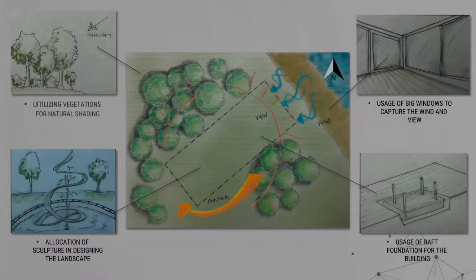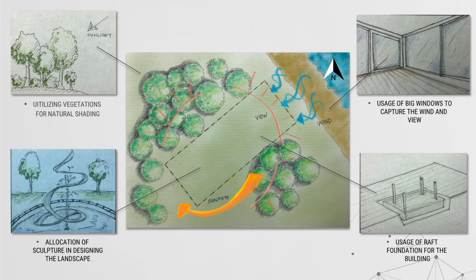Moving on to the site synthesis, the vegetation at the site will be utilized for natural shading. Big windows will be used to capture the wind and view. Raft foundation will be used considering the nature of the soil at the site. A sculpture will be allocated to give the visitors a glimpse of what's to come.